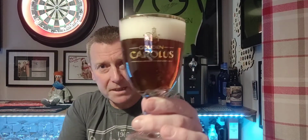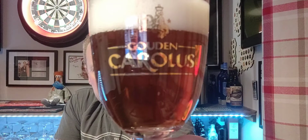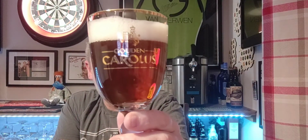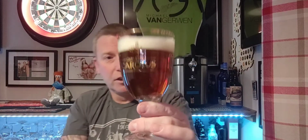Anyway, let's stop chatting rubbish. Beer in a glass. I can see there's quite a bit of carbonation going up the bottom of the glass. You may well be able to pick it up there. I don't think you can. It's a lovely sort of caramel colour. I wouldn't say it's particularly hazy, I'm seeing things through there. Maybe the colour's just a little bit deceiving. We got a finger of slightly off white compact head. Looks decent. There is a little bit left in the bottle, no doubt that's going to change once I get a bit more in.